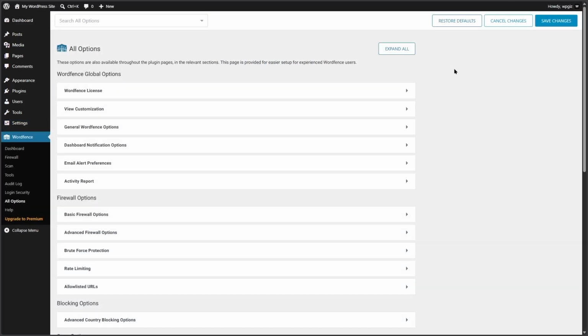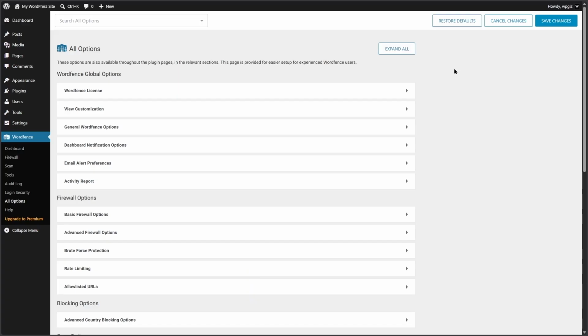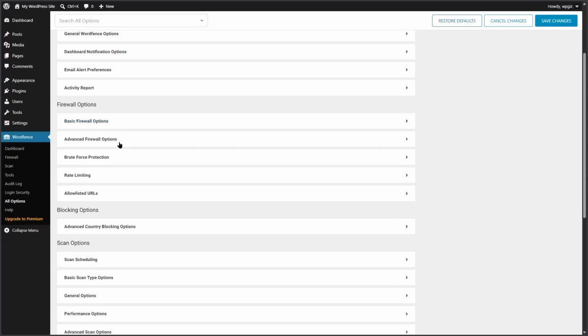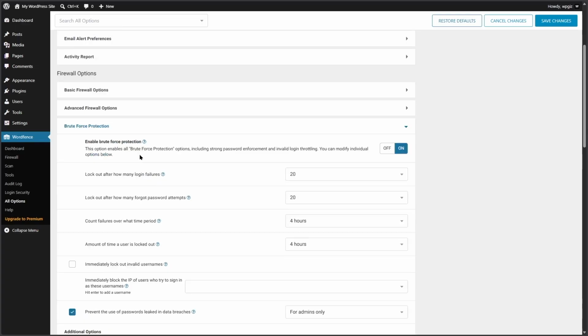Now, we are going to learn how you can automate blocking malicious login attempts to your site. And for this, we're going to again rely on WordFence. WordFence has a lot of options for protecting your WordPress website from malicious login attempts. You can access the firewall options from here. There is the basic firewall options and also the advanced firewall options. It also has brute force protection to protect your site from brute force attacks. You can customize the controls from here.